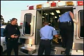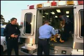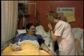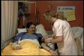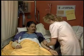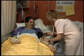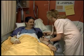Slips and falls account for a high percentage of injuries at many work sites. Thousands of workers die each year from slips or falls, and more than 1 million are injured. These injuries and deaths represent a staggering amount of pain, suffering, and economic loss. Back injuries, muscle strains, ligament sprains, joint fractures, all common injuries from a slip or a fall. Lives can be permanently altered in a split second.